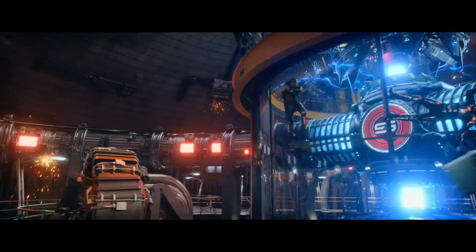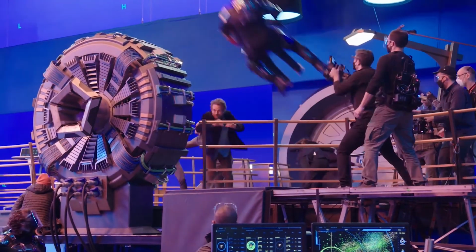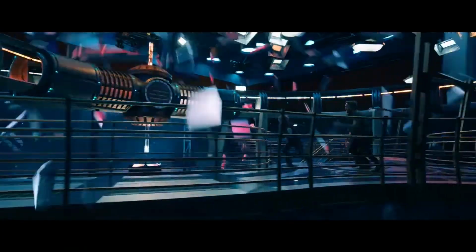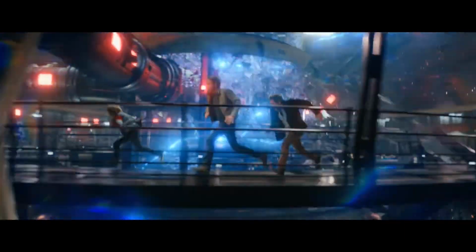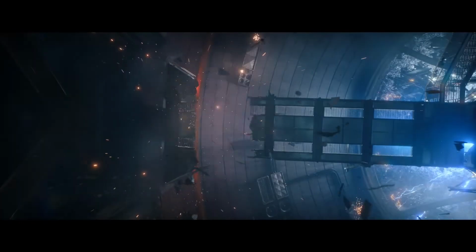There is a wide shot where we see the whole lab and we see young Adam fighting with a time soldier. There was an actual stunt that we did, again wire removal. It was a complex scene with a lot of elements, the glass breaking, sparks. It was a big sequence.